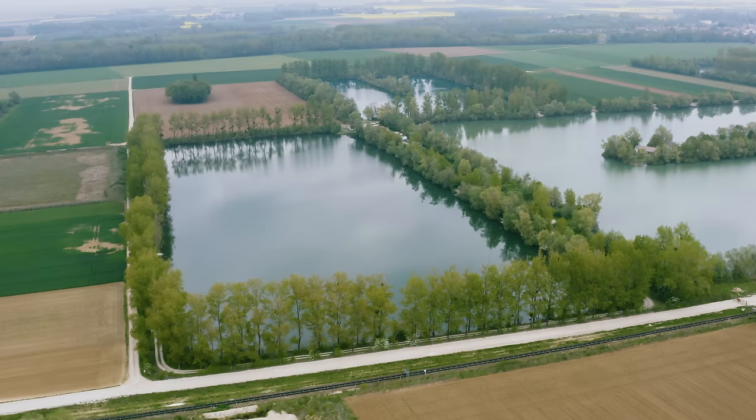Hopefully I'm gonna find some nice firm silt. I know there's a lot of gravel here. It's a gravel pit and everybody fishes on gravel. So I wanna try and do something a little bit different.